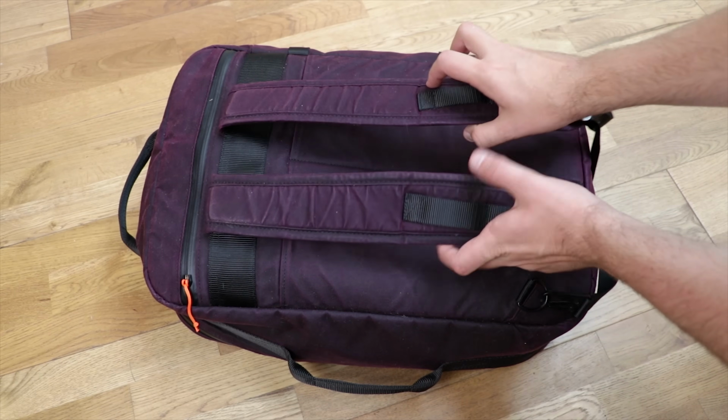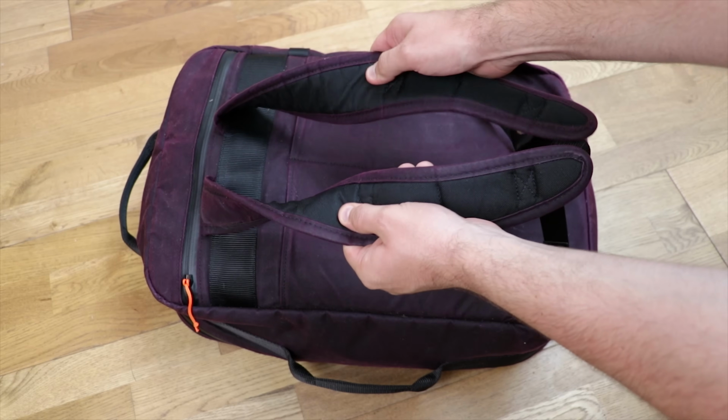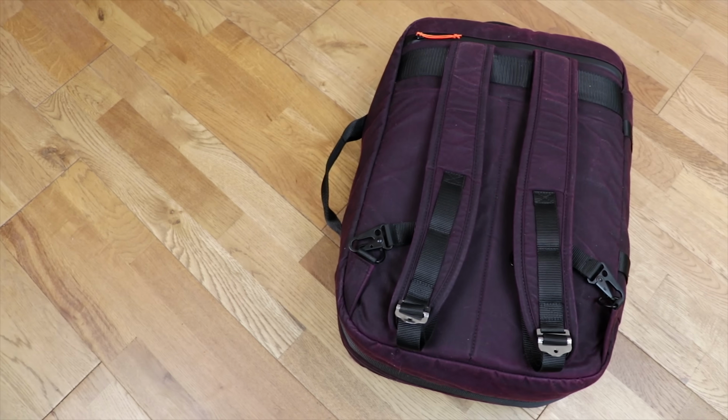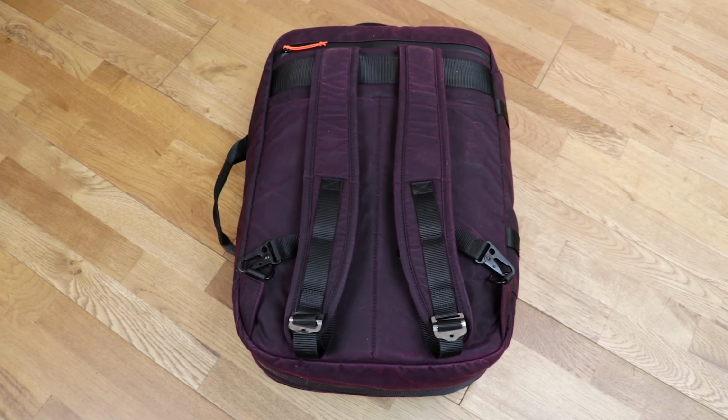Starting with the harness system, the shoulder straps feature some pretty dense foam padding, which will provide you with an overall comfortable carry. There are a few things to note with this harness system though. You're not going to find any load lifters, a hip belt, or even a sternum strap. Considering this bag is only 30 litres, there isn't a real necessity for a hip belt or a sternum strap, and in testing we didn't miss them.